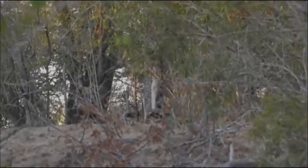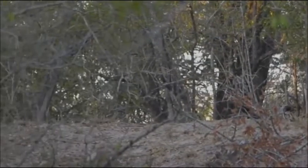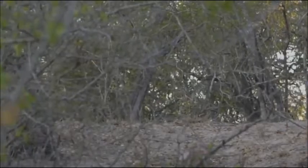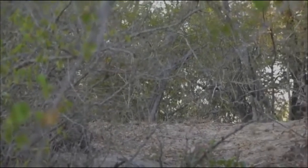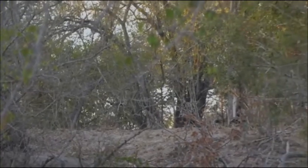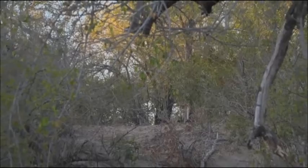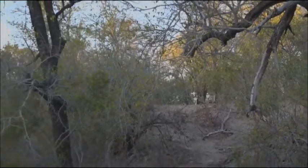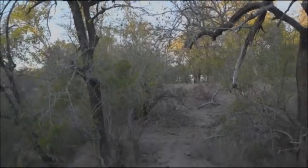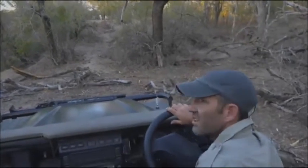So we're listening for that. Wow, wow, wow. But there is definitely a distinctive smell of lion dung in the area. And the sounds of elephants breaking things.